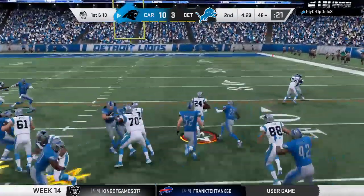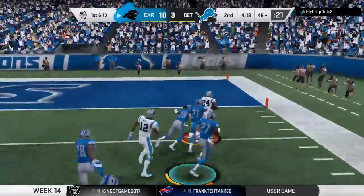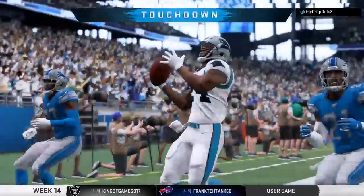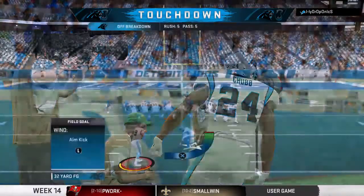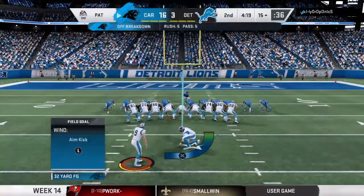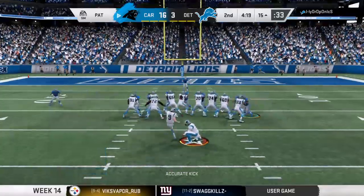On first down, they'll run with Chubb, and some room to work. Past the 20, and he will take it across for a Panthers touchdown. Nick Chubb with his second touchdown here in this first half, and the Panthers, they widen their lead.